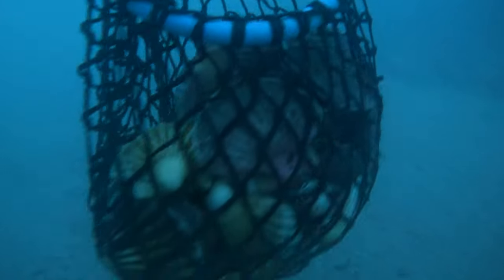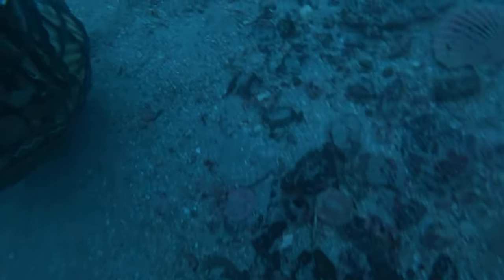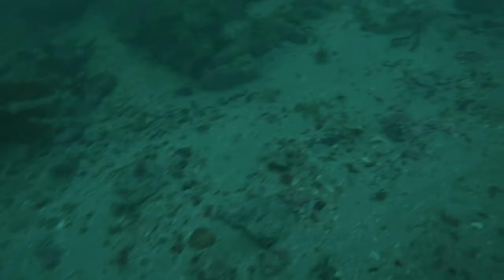That's not bad. Not bad for me. Probably twice as many as what I had on the first one. I do think a diver has been around here before me, in the last couple of weeks possibly. That's the thing, when you do scalloping, you do tend to go over other people's grounds quite a bit.